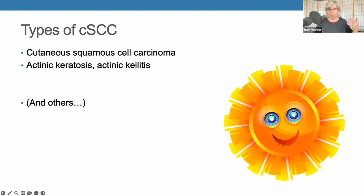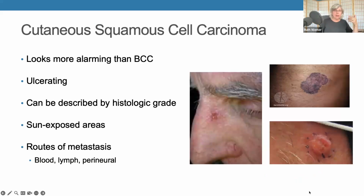So here's your little content warning. We're going to look at some tumors. In general, one of the things that we see with cutaneous squamous cell carcinoma is that it tends to look a little more alarming. The lesions tend to be bigger and redder and look more inflamed than basal cell carcinoma lesions look. They are still not very painful. They tend not to be painful, although they may itch and they may ulcerate.